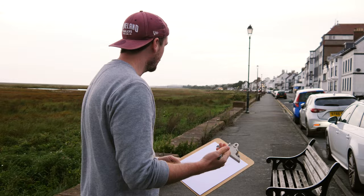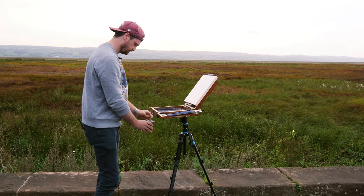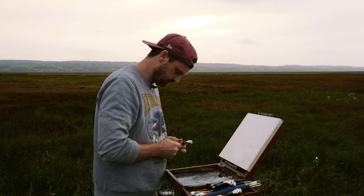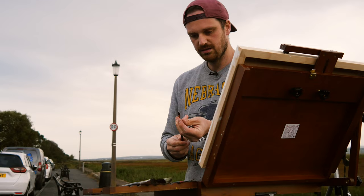Okay, I've got my sketch done. Composition's there, we're in a rush, so let's get on with it. And let's begin.